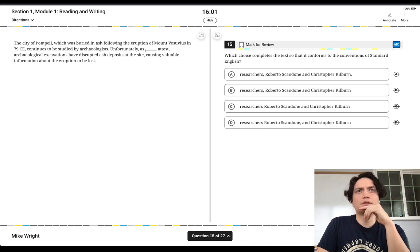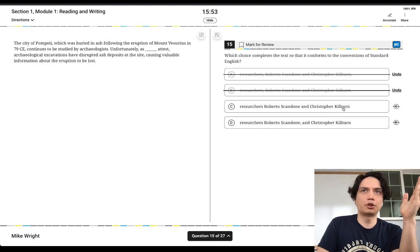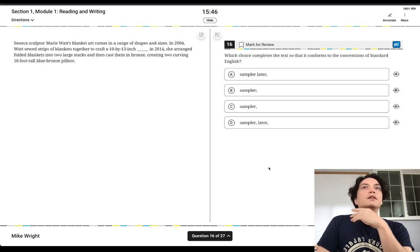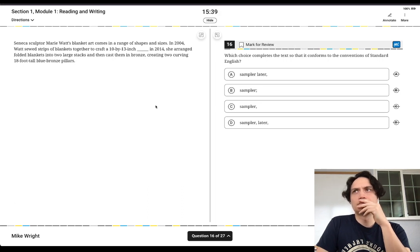Unfortunately, as researchers, no comma, as researchers Roberto Scandone and Christopher Kilburn attest, comma, this one, there's no comma needed in the middle of that, so that's that. Okay. More punctuation. A 10 by 13 inch, there should just be nothing. Oh, a 10 by 13 inch sampler.